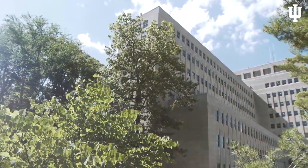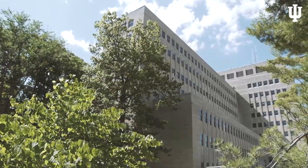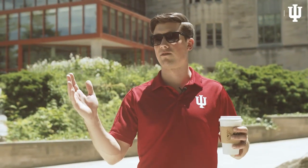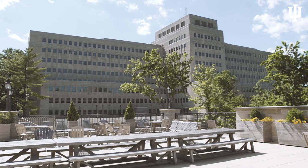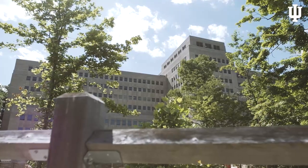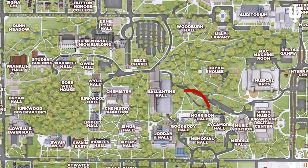So then in front of us, you have Ballantyne. Ballantyne's the tallest building in Bloomington. It's more of a general education building. You're not going to have any specific classes in it. You could have Spanish, you could have criminal justice, you could have a course on the Beatles, which I took, which is awesome. It's a massive building, but you will inevitably have a class in Ballantyne almost every single semester because there are so many classroom spaces, but this is right in the middle of campus.